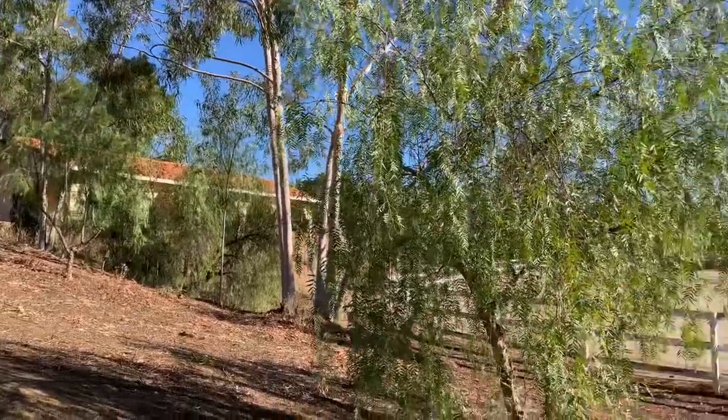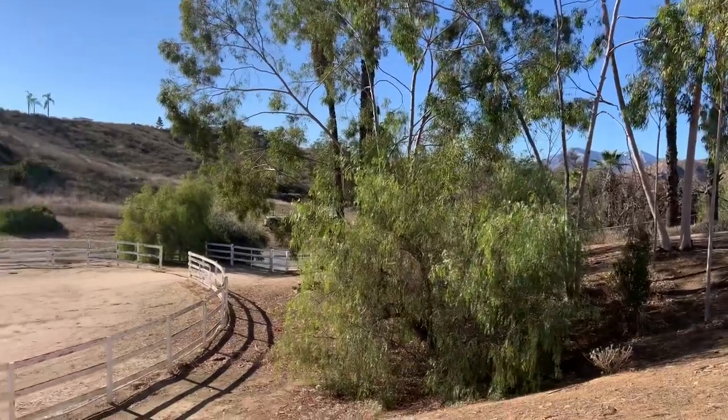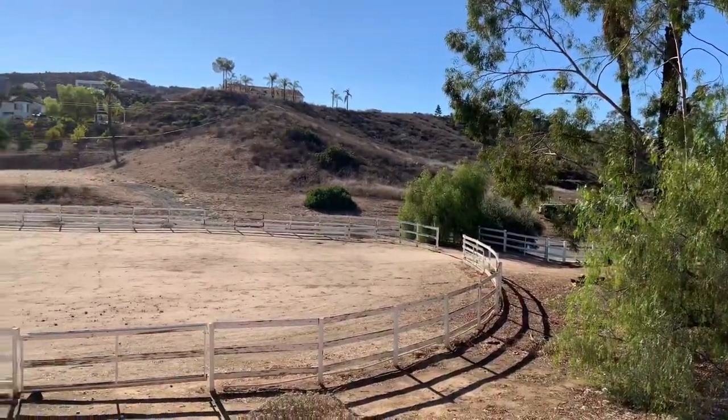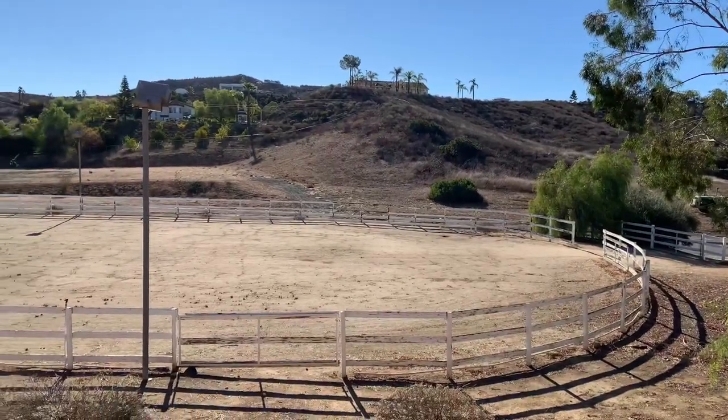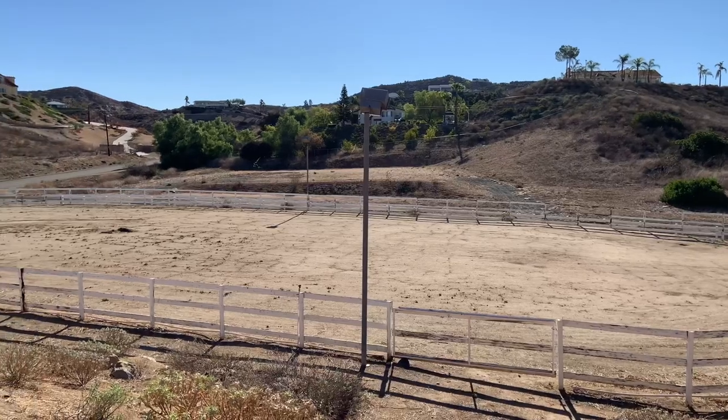We moved into this home about a month ago. The house was built in 1975. It's approximately 3,000 square feet with 4 beds and 3 baths on 2.5 acres in Southern California. From what we've been told, the original owner who built the home was a nationally ranked barrel racer.